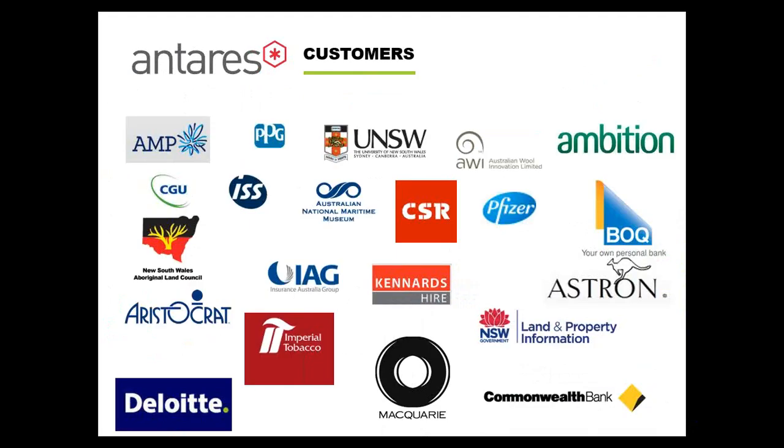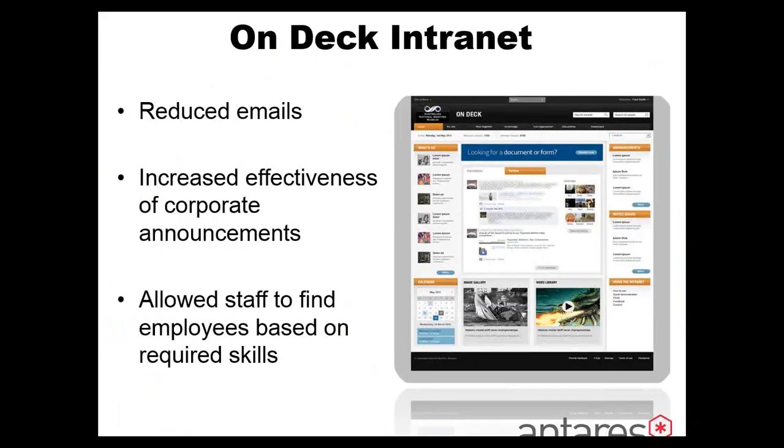Just a few of our customers. As you can see, we work with a number of organizations, small, medium, large, enterprise, and here's a snapshot of a few of them. What I'll do is step you through a couple of case studies of where our SharePoint partners and organizations have the platform and wanted to take it to the next level, and have used Sitrion's technologies to help give them an enterprise social network.